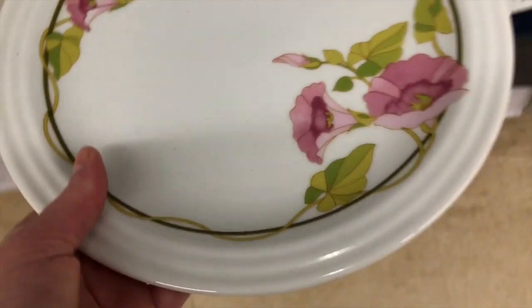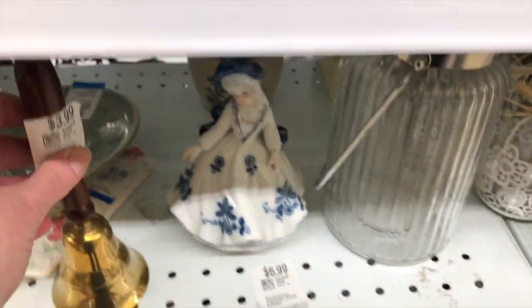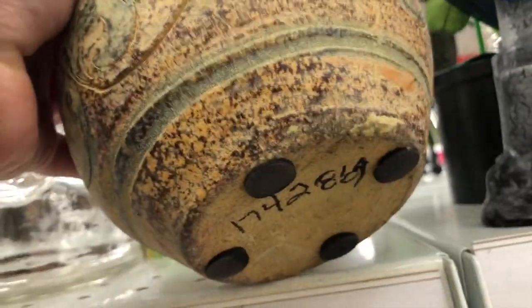And that was a very pretty cake plate there, dessert plate. And another nice little plate there. And just some more random little knickknacks, the little bell. Another one of these little figurines. I really think someone emptied their china cabinet out of all these figurines. And just this random pottery as well.